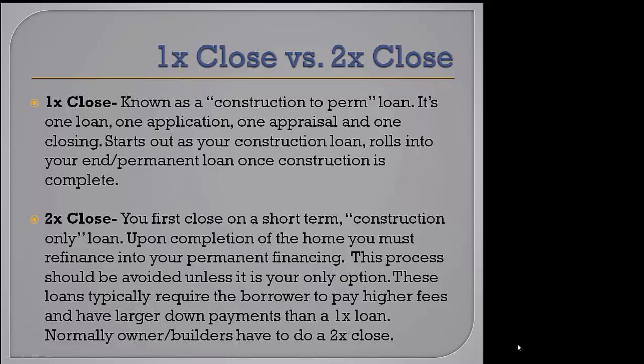So the first thing you need to understand about construction lending is that this can be done one of two ways, with a single close loan, or a two-time close loan. I think everybody in the industry agrees that if you can do this as a one loan process, which means there's one application, one closing, one appraisal, you start out as a construction loan, but then this loan just rolls right over into your end loan. I think we all agree that's the way to go.